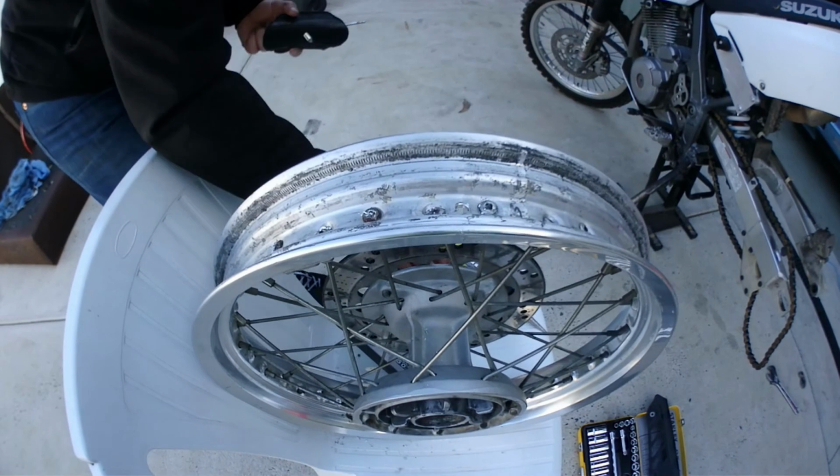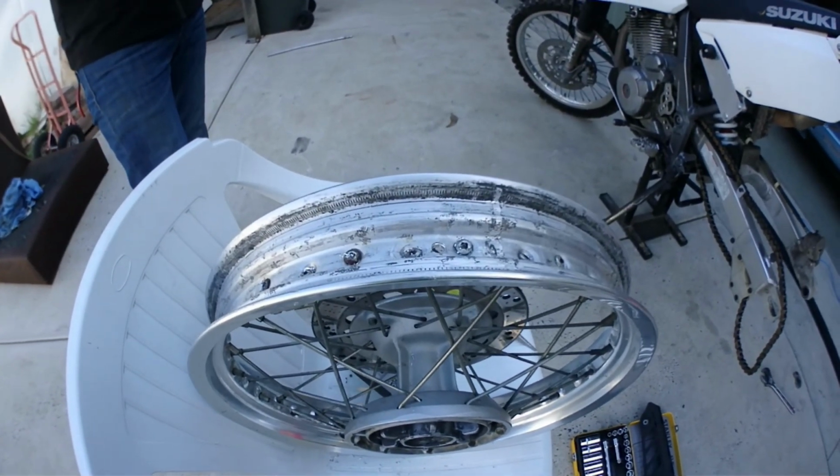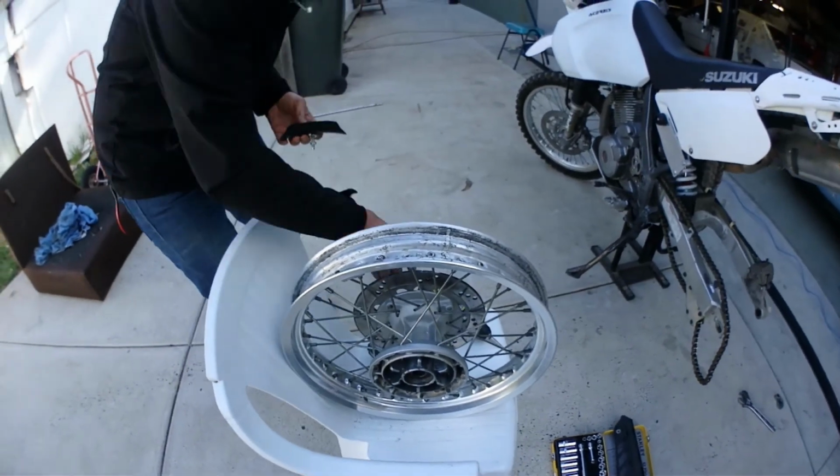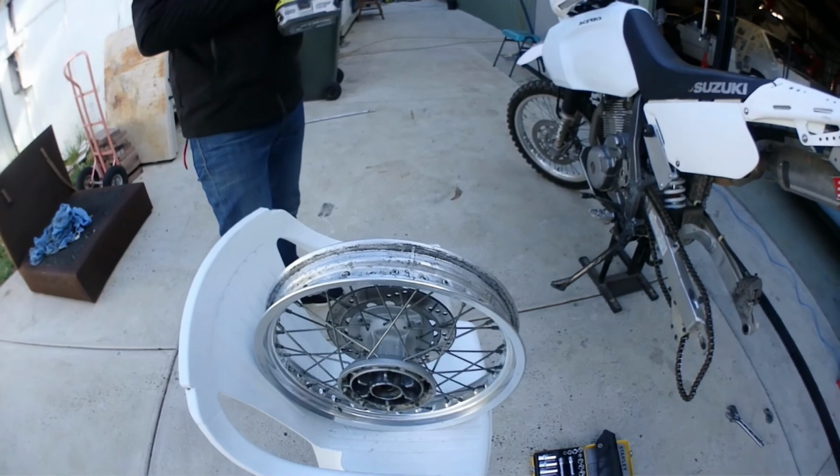Alright. I'll just high pressure hose that off. Yep. Finish with the drill. No, you've got to do the other one. Front one. Yeah.